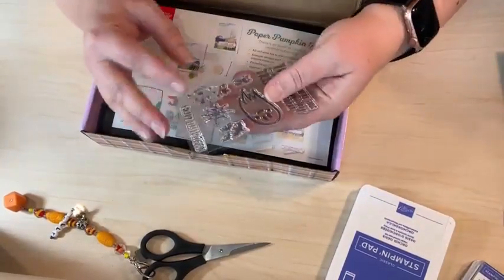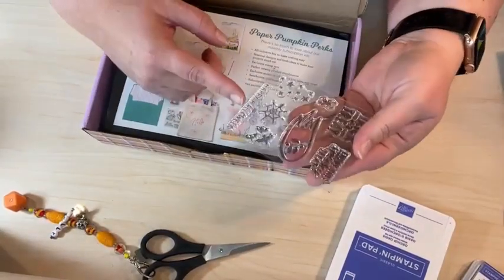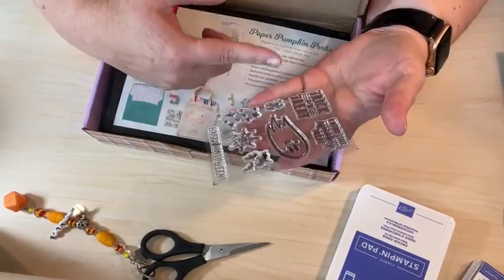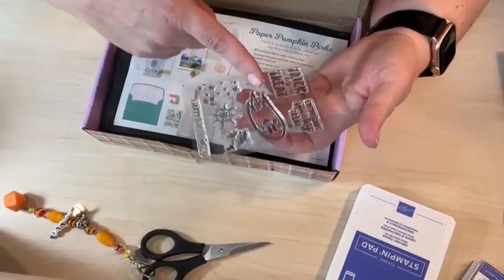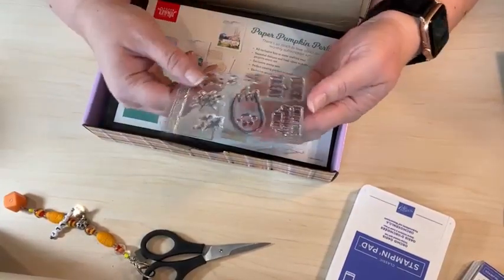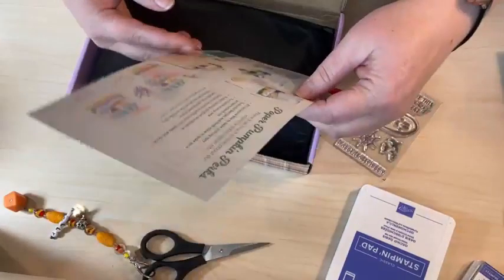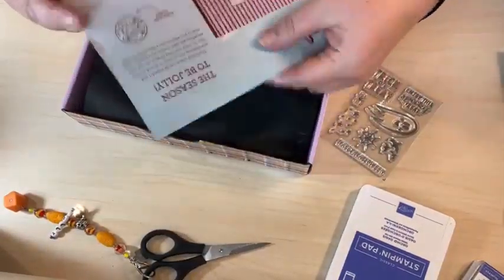Then we've got a stamp set here. It says we got Happy Halloween. We got some bats, spider webs, stars, a spider, ew, a ghost. Enjoy this spooky treat and trick or treat. That's just an advertisement for Paper Pumpkin.